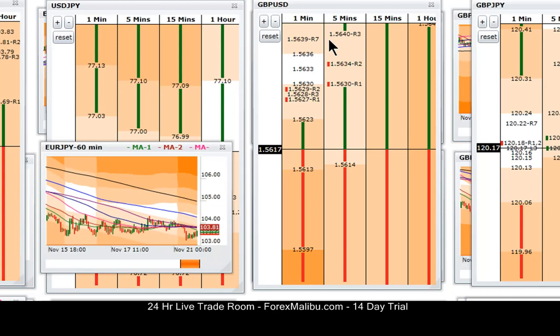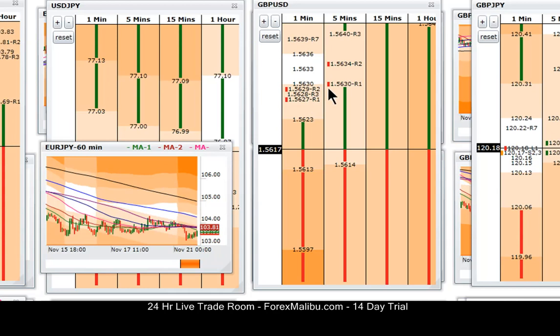40 is even better, but I would just keep your stop above 40. So as close as you can get to 40 is where you want to go short, and the good levels are the ones that line up. So this 30 is a nice level.